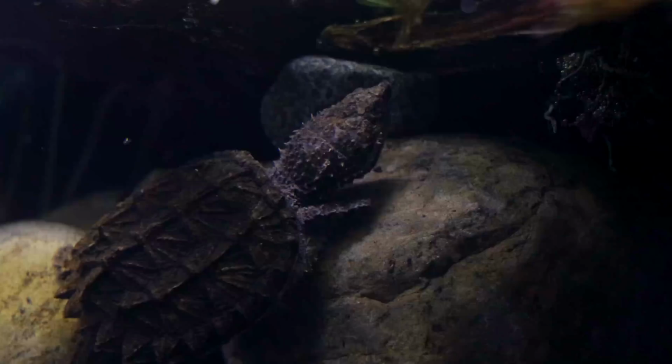According to my wife, the turtle's name is Cookie. I don't know if I'm sold on that, so if you think you have a better idea, let me know.